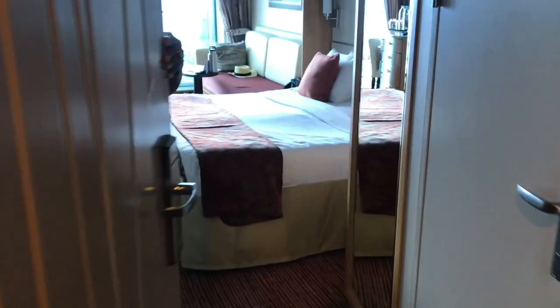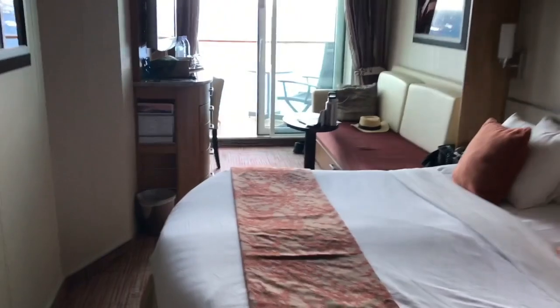There you are. Oh, thank you. All right, it's a balcony cabin. It's on the starboard side of the ship. Let me show you the bathroom, which you pass as soon as you go in.